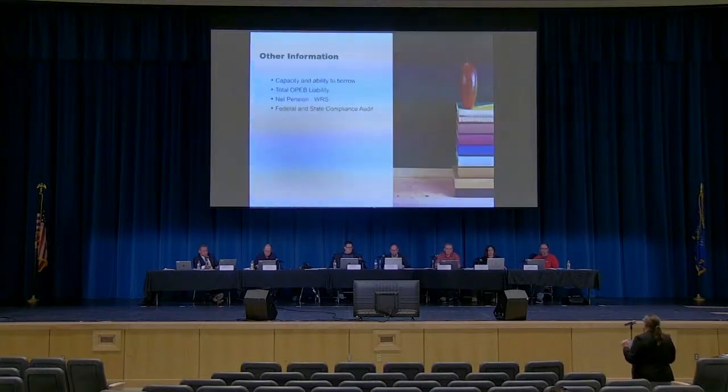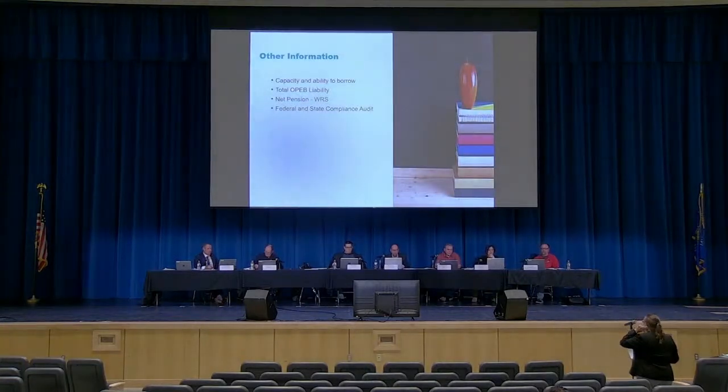On the next page, these are the other information points that I mentioned when I began. Just a couple things that I think are important for you to be aware of. Capacity and ability to borrow. There's a footnote included on page 22 that talks about this in a bit more detail, but you can borrow up to 10% of your equalized value. That equates to roughly $530 million. There's $63 million of general obligation debt outstanding, so your capacity to borrow if you went to the bond market is $437 million as of June 30th. And obviously that number fluctuates as you borrow and as you pay down.